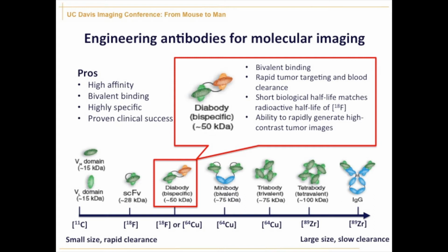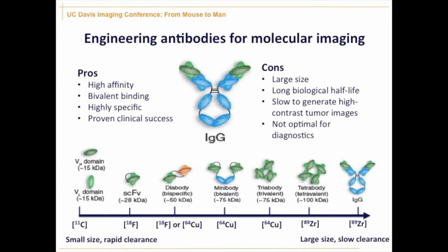So for us, how can we take advantage of the pros of the intact antibody, the high binding affinity, the specificity, while still being able to manipulate the intrinsic properties of the antibody so that we get rapid tumor targeting and also rapid blood clearance, with the overall goal of being able to image within hours instead of days or weeks. So to do that, I've chosen to use the diabody format, and the reason being is the diabody is the smallest fragment that still retains the bivalent binding of the intact antibody. It also exhibits very rapid tumor uptake and very high specificity for the target antigen. So in this case, we can generate high contrast tumor images in the order of several hours.